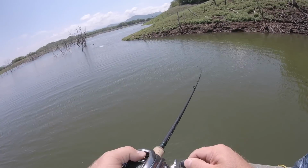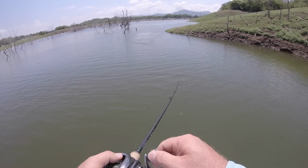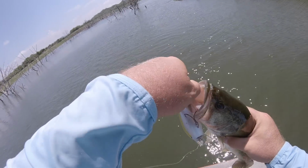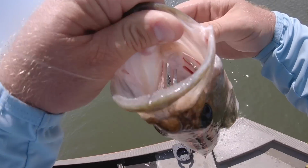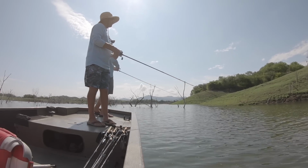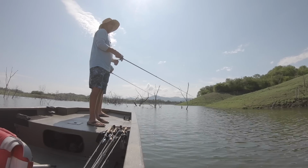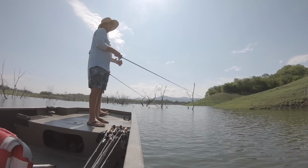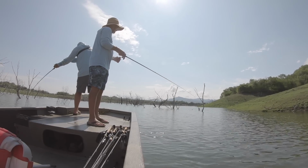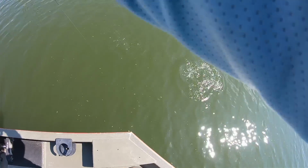Got him. See that? Swim bait? No, I backlashed. It dropped my bait right there on the top. I was picking up my backlash and it blew up on my bait, my crankbait. I saw him come and hit, it's a nice one too.